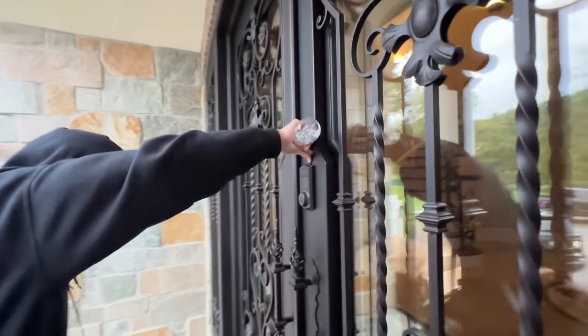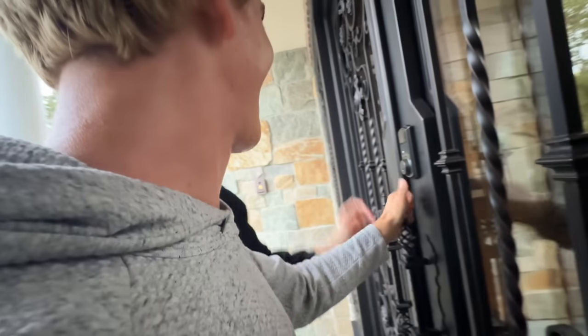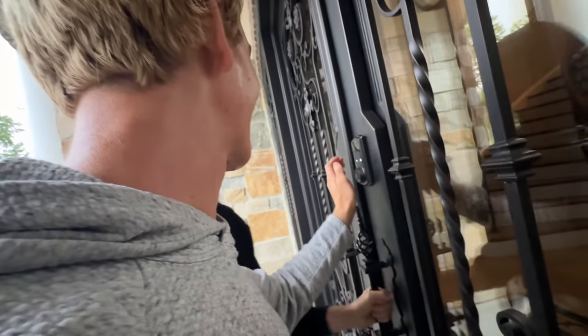There's actually a big hurricane coming, so we should probably get inside. Oh my gosh, we're locked out. Oh, Steve. My bad. Let me unlock that. I think it was unlocked. I think we locked it. Steve, we're about to sleep outside.